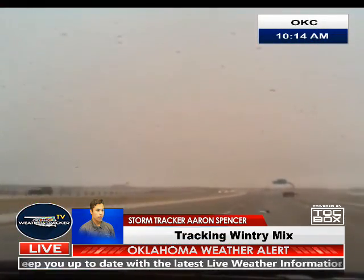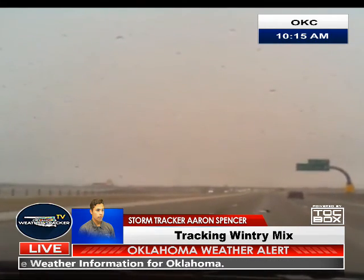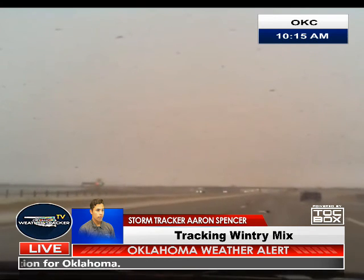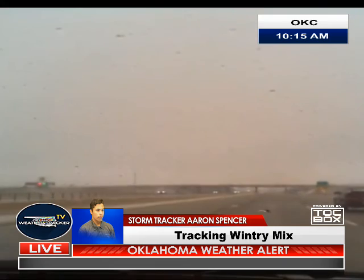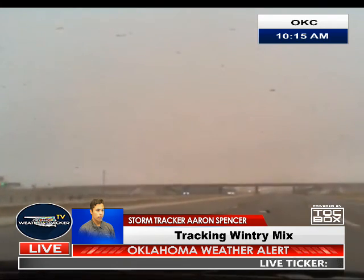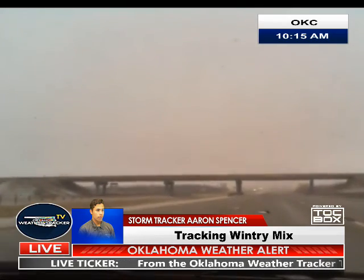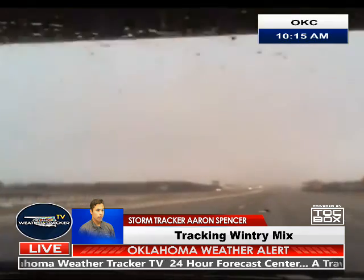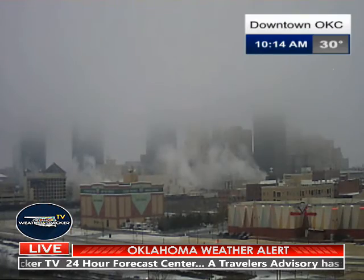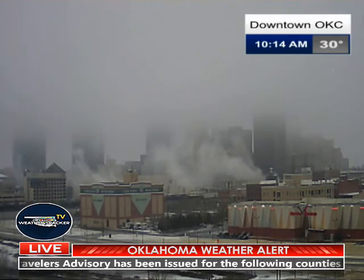I want to also, let's go and take a look at our downtown OKC cam. If we can get that punched up here, because outside of that, there is a lot of freezing fog and freezing drizzle that has also really set into the metro as we've gone through the morning. And as we take a look at our downtown OKC cam here, it's really showing it. This downtown OKC cam that's on the top of the Climb Up Gym, directly across from downtown Oklahoma City, really tells this story well. And normally you'd be able to see the Oklahoma City skyline.